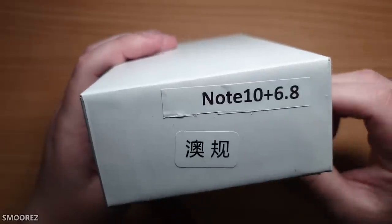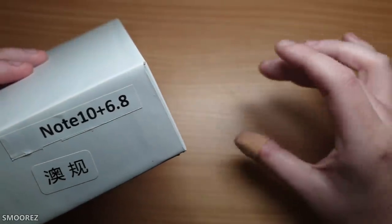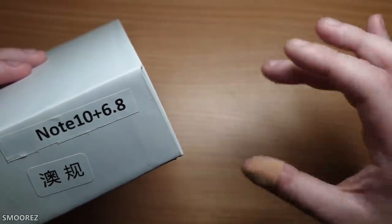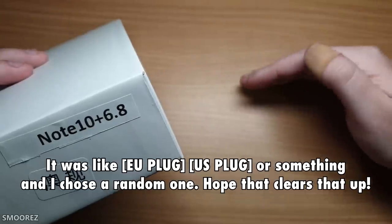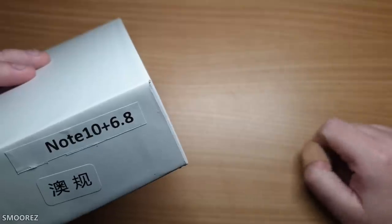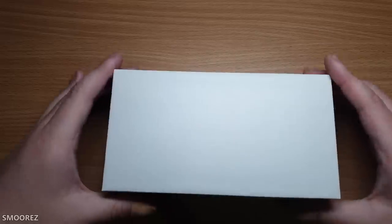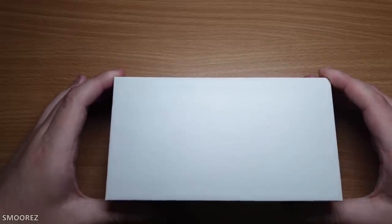Now, in my previous P30 Pro video, I showed a European charger on camera, and I said this is not for my country. The reason I had that is because in the selection for the P30 Pro, I could only choose a European or US plug, and I just chose European because why not? A lot of you didn't like that, but that's okay. All right, let's unbox this thing.